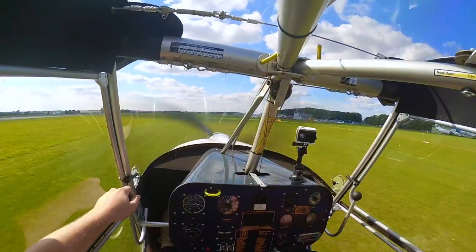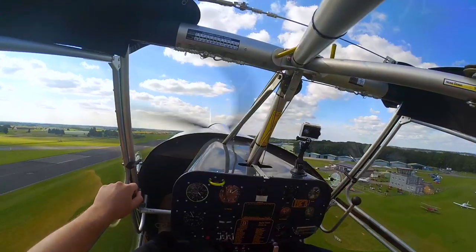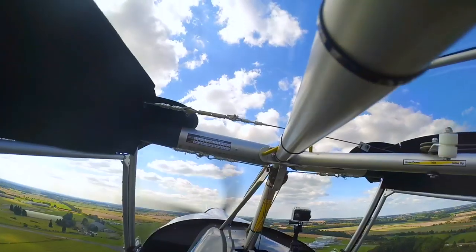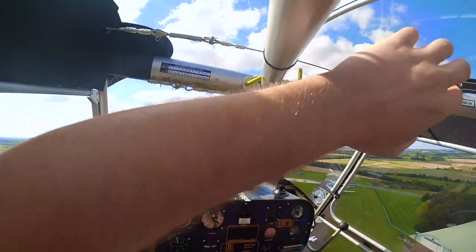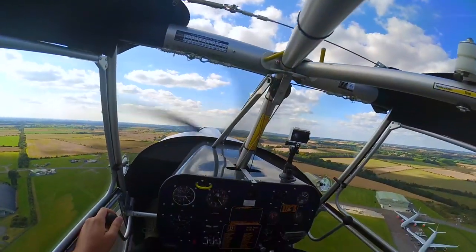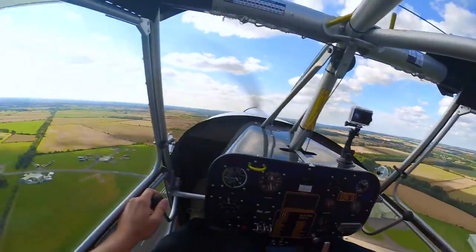So low level climb. Turn your feet. Flaps away. Climb that 73. Okay, Kemble Golf Hub Foxtrot is in the overhead, just about descending. Foxtrot report only.